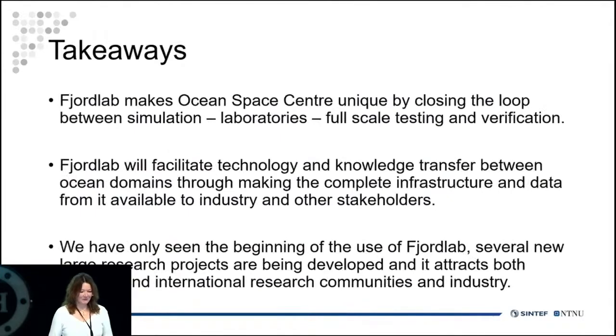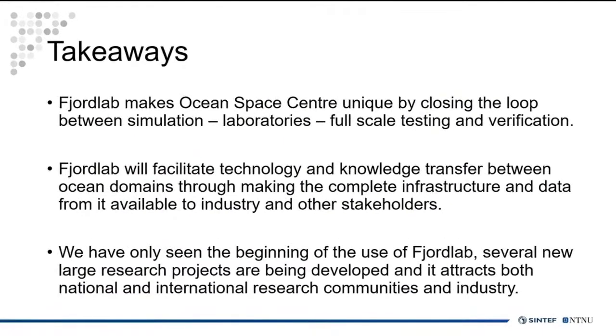Some takeaways. FjordLab makes the Ocean Space Center unique by closing the loop between simulation, laboratories, full-scale testing and verification. FjordLab will facilitate technology and knowledge transfer between ocean domains through making the complete infrastructure and data from it available to industry and other stakeholders. We have only seen the beginning of the use of FjordLab, and several new large research projects are being developed, and it attracts both national and international research communities and industry. Thank you.